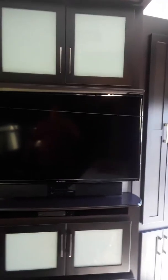Let's go up into the bed first. It has the oversized shower with the seat that you can sit on. That's pretty desirable. King size bed, TV, very nice in here. Wardrobe closet. There's the heat in the floors. This is a cold weather package.